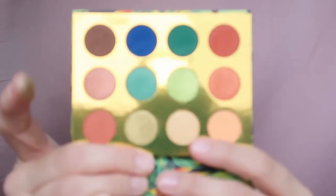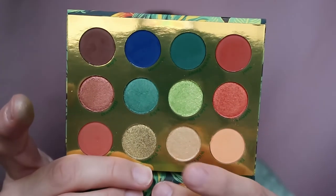So, I packed it on with my finger on both sides. And I want to add something light to the inner corner. So I'm taking this lighter gold pearl color with my pinky on each side. Doesn't really add a lot, as I remembered.